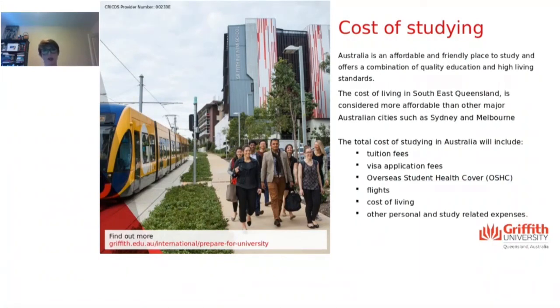You'll have cost of living, which we'll talk a little bit about in a second. And then depending on your personal situation, you may have all sorts of different costs. I think with medicine, mostly the additional costs are in terms of a couple of equipment requirements. So things like stethoscope and scrubs, but they're usually the only kind of big additional, or not even that big, but additional requirements.